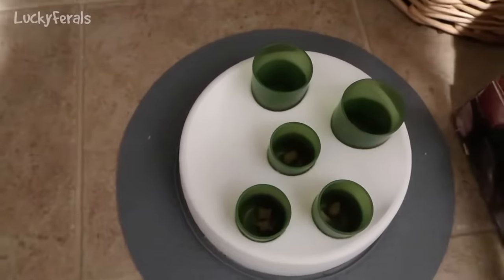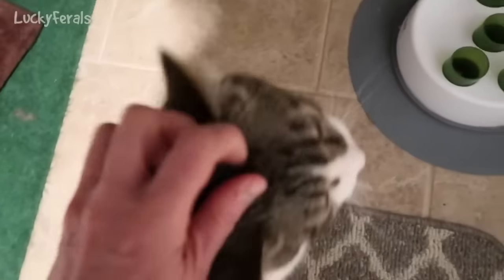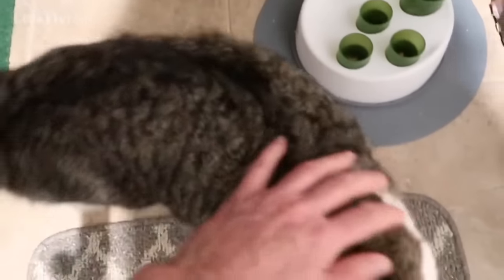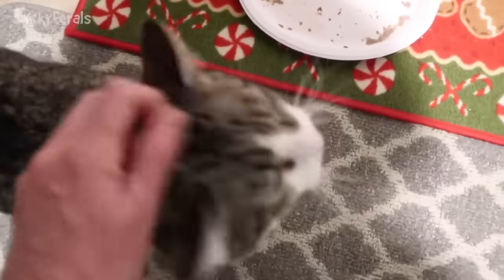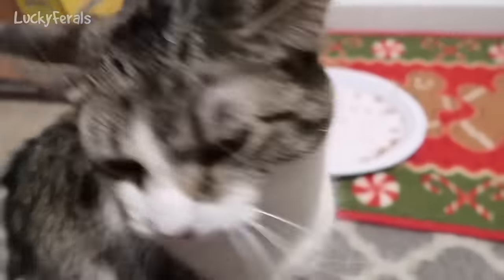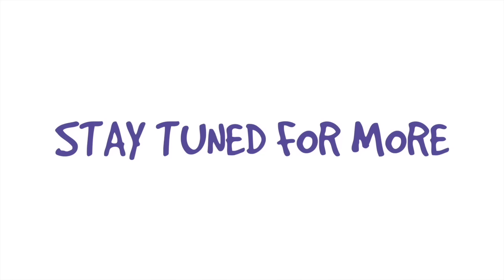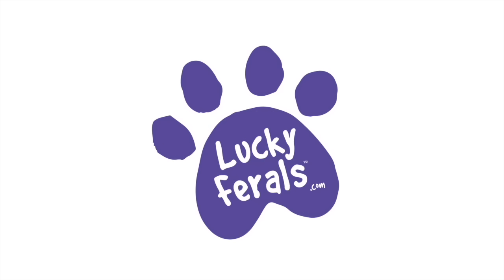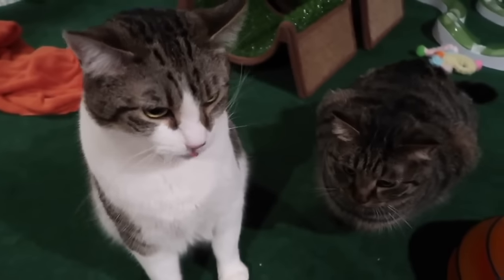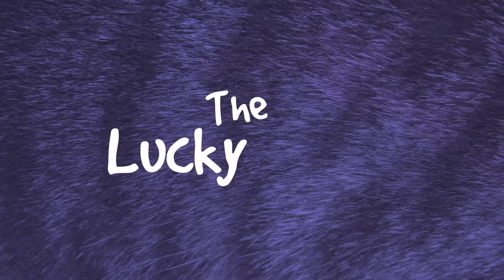I just gave the downstairs cat some of the Nature's Variety freeze-dried mixers. Here's Stella. She was upstairs. I'm assuming she was sleeping on the dining room chair because anytime she hears me come downstairs, she has to come running downstairs also because she thinks I'm going to give them food or treats. Hi, Stella. Stella just inhaled that, right, Stella? My fingers are not meaty. Oh, Stella, my fingers are not meaty sticks. Stella, Splash, Simba, Hydrox, and Boo, the lucky ferals.